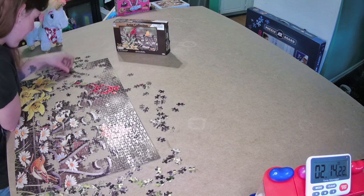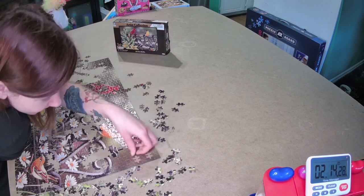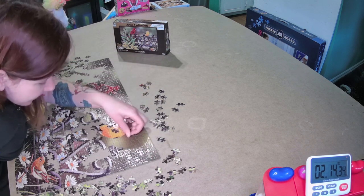It is so strange doing a 1,000-piece puzzle again, you guys. My sense of time is totally out the window. I feel like I've been here an age. Now, that being said, I do believe, in all honesty, that I'm spinning the wheel.